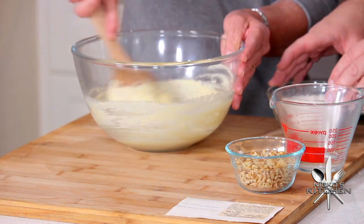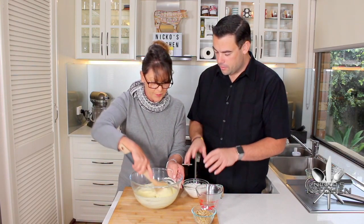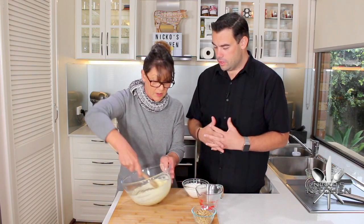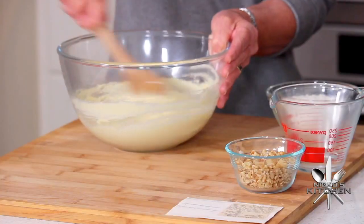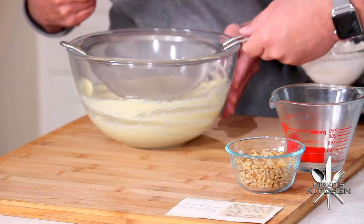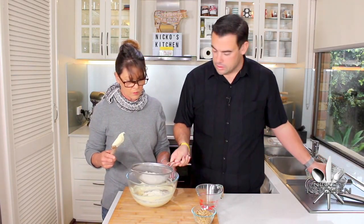So now we're going to put in the flour. Now, would Nan sift this? She would always have sifted it. And for some reason, your Nan always put a pinch of salt in the flour. I'll do that then. All right, Nan, pinch of salt. Sift in the flour. So I'll sift it in because I've got to do something.